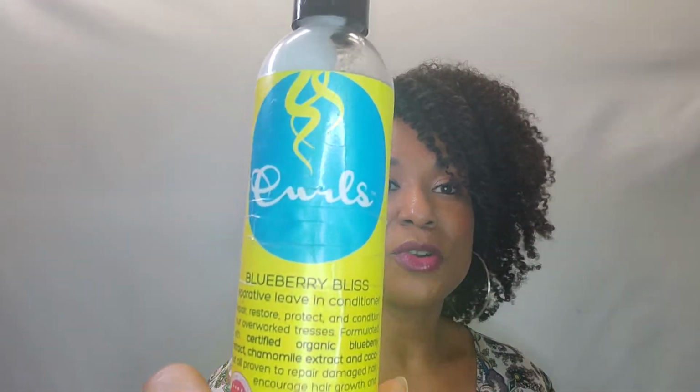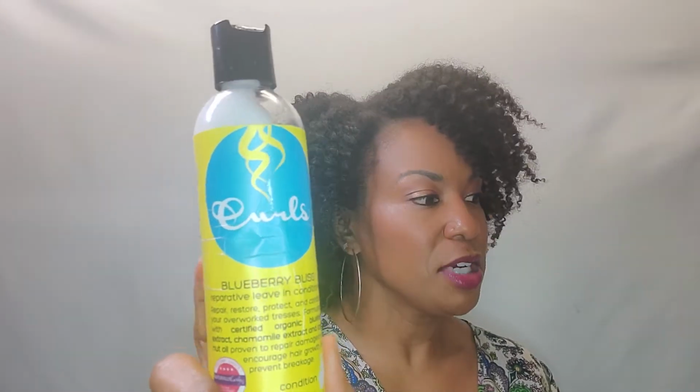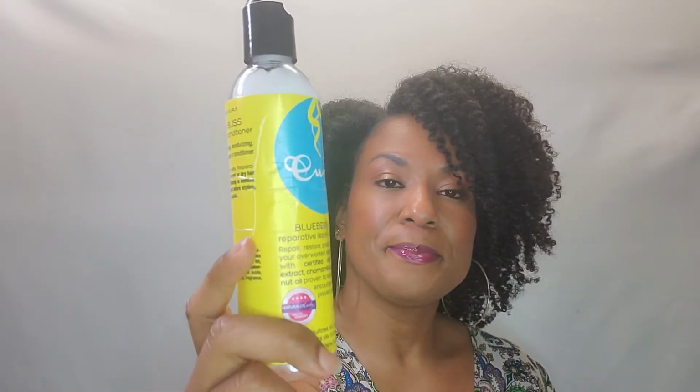This is Curls. You guys, you notice how I'm flying through here because I really want to make this in one video, but I don't want it to be so long. Here is the Blueberry Bliss leave-in conditioner from the Curls brand. You just saw me do a Curls wash day, I don't know, a few videos ago, maybe last week or so. And this is the leave-in that I chose to use in some of my hair.